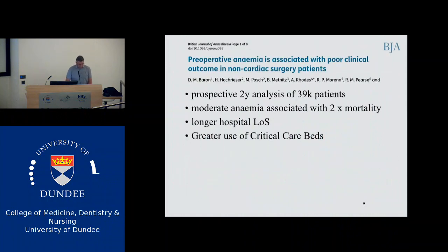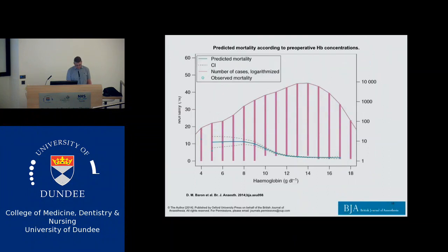Another study from Europe, the European Surgical Outcomes Study, 39,000 elective, non-cardiac surgery patients. This is a prospective secondary analysis from some other data. And again, they found the same thing, that moderate anemia is associated with a doubling of mortality, a longer hospital stay, and a significantly increased use of critical care beds.